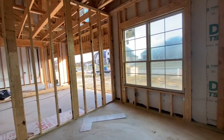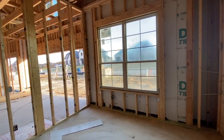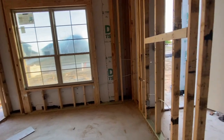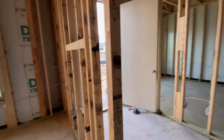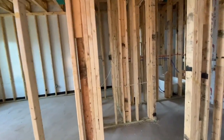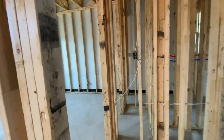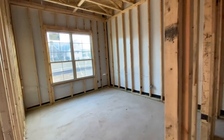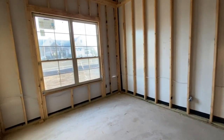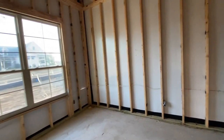So as you can see, the electrical rough out is done. So all of that wire that's running through the walls, showing where your outlets and switches are. And then your mechanical rough out is done. So I'll give you a look at that. Plumbing, windows, framing, obviously. And then your fireplace is installed as well.